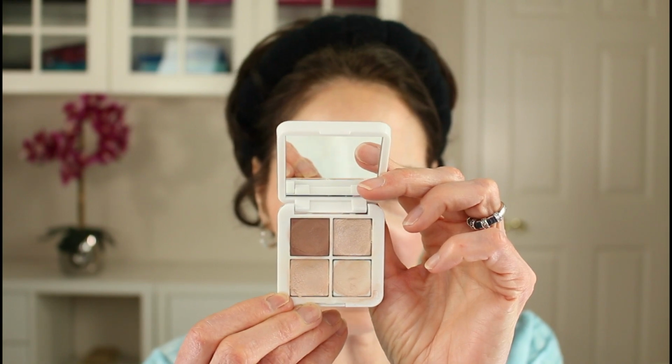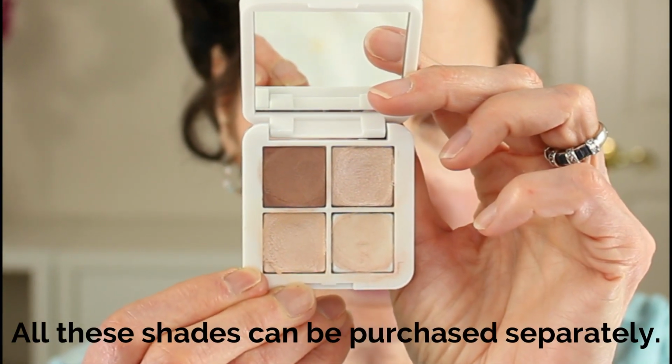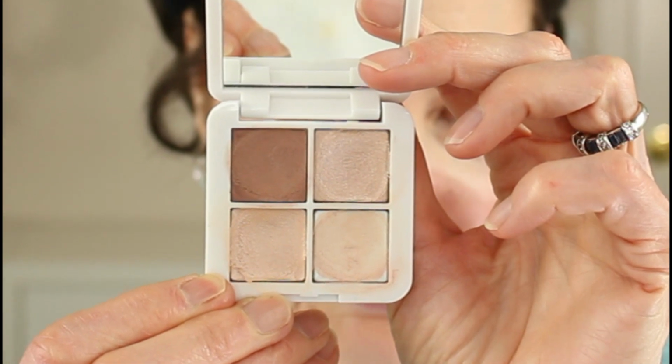The Champagne highlighter is at the top. The Magic one I'm going to be using is on the bottom left, and then the regular Living Luminizer is on the bottom right. The other shade in here is a bronzer, which is also beautiful. These are so creamy, and they just meld into the skin beautifully.